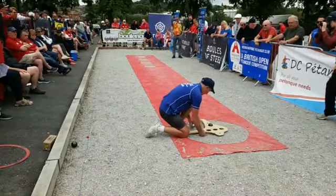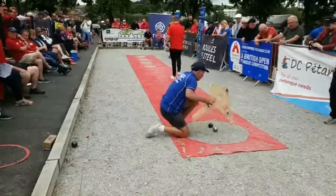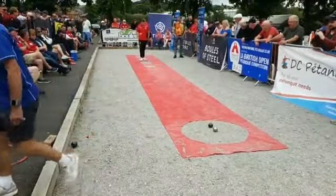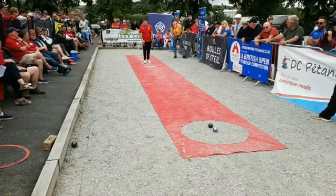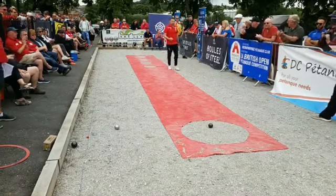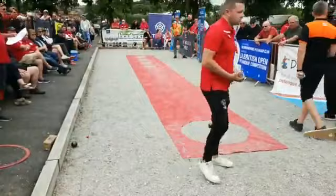Can Jack reply? Yeah, great shot from Scott. Unlucky to just get the 1 point. Jack looking to respond. And he has done, with 3. No movement on the obstacle ball, so 3 points.